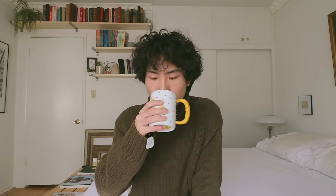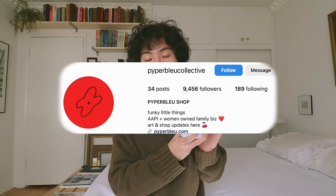I guess we'll start with this, what's in my hand right now, this mug. I was drinking out of this mug a few videos back where I was sharing my favorite movies, and so many of you guys wanted to know where it's from. My friend Annabelle opened up an art shop in New York called Piper Blue Collective, and I visited a few weeks ago to support, and I got this mug. So that's where it's from.